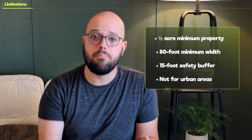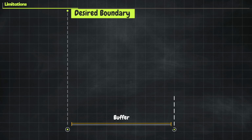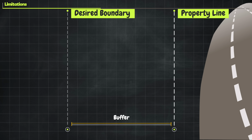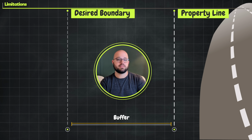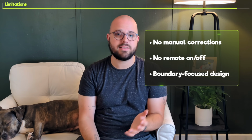The system is not for everyone. You really need to have a decent sized yard. I would say like half an acre or above. You've got to leave a buffer between your fence line and any potential hazards like roads, just in case GPS happens to drift. Don't expect the collar to sub in for a full-blown general training tool. It doesn't have any sort of manual correction button or remote access. It is purely a containment system.